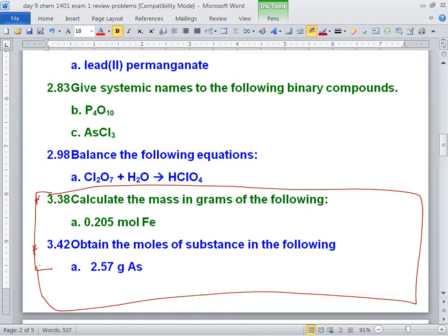Find the mass in grams of 0.205 moles of iron. And let's make this last one a lot more complicated. Let's change this to something a lot uglier. I'm changing the last one to make it a lot uglier, because if you can do this, you can handle anything I'm going to throw at you on the exam. Is it going to be percent composition? Oh, yeah. Most definitely be percent composition in the exam.